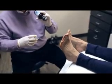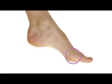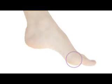And we can do that with an injectable dermal filler. The injections create this pad, but it feels just like my foot, so it doesn't feel any different than anything else. And within a day, I don't even know it's there, except that I know I'm protected. I know that I'm not hitting my bone and feeling the pain.